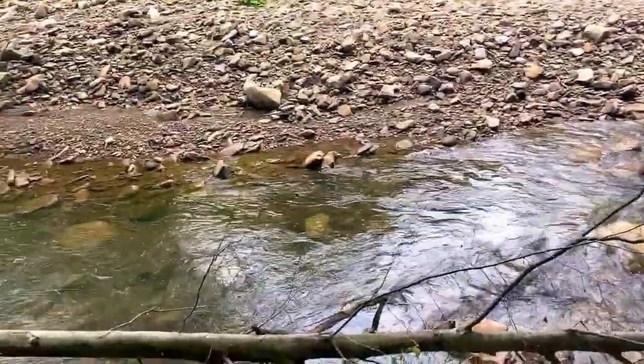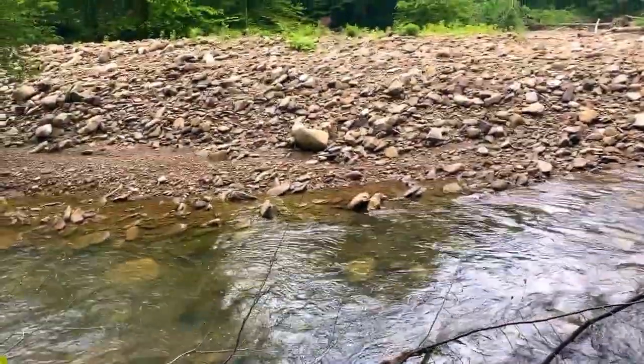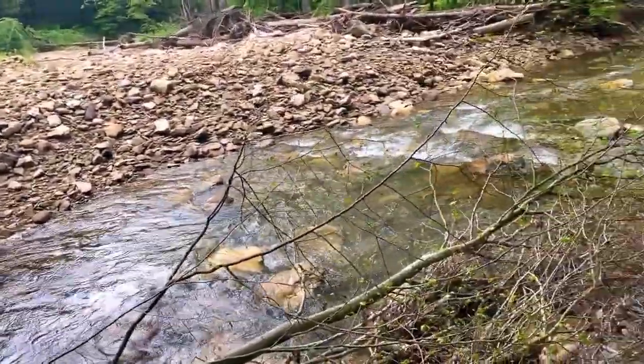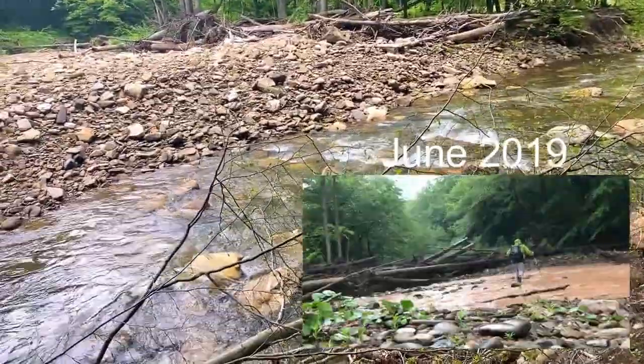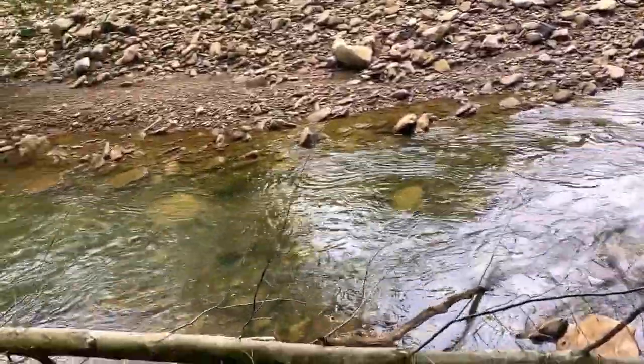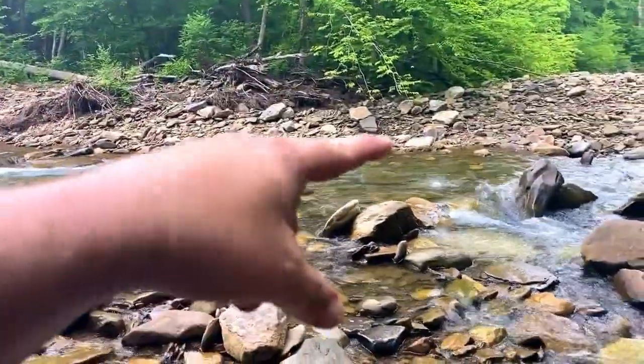I forgot about this. I gotta cross this. I gotta figure out where. Now, last year when I did this with Lance, it was not this steep. This must have got all washed out somehow. Gonna have to cross over in there.